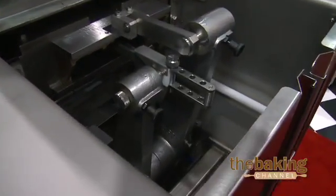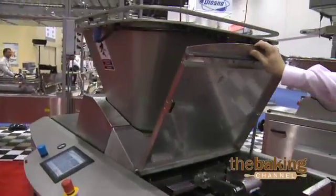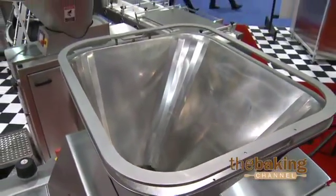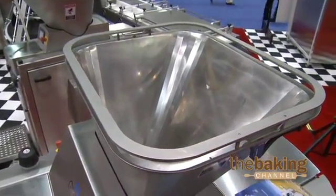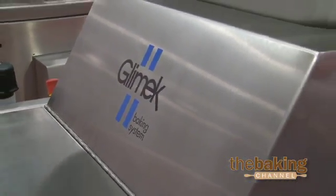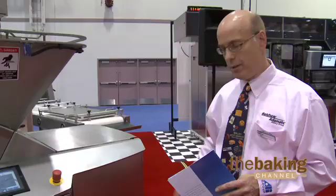And this is the same type as the other one, a two-piston system. We have an air spring instead of standard springs, and this means that you can treat the dough very gently. You can adjust the pressure on the dough, and if you have a hard dough, put up the pressure. If you have a soft dough, lower the pressure.